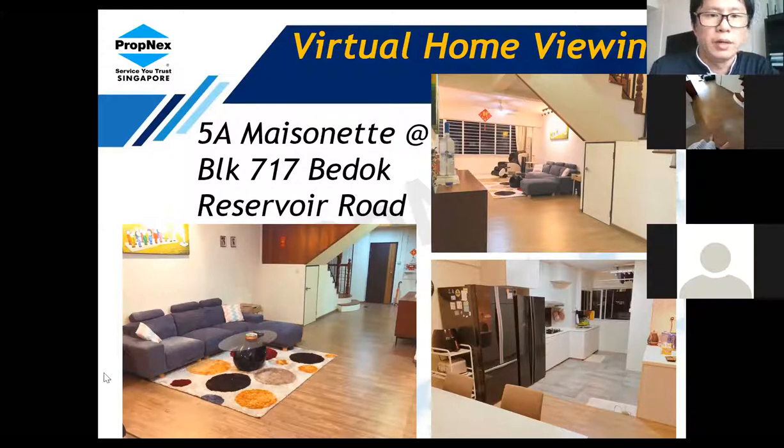Right now we can see the unit itself from the picture. Everybody, I suppose you all can see my screen now. Okay, good. It's a 5A Maisonette at block 717 Bedok Reservoir Road.